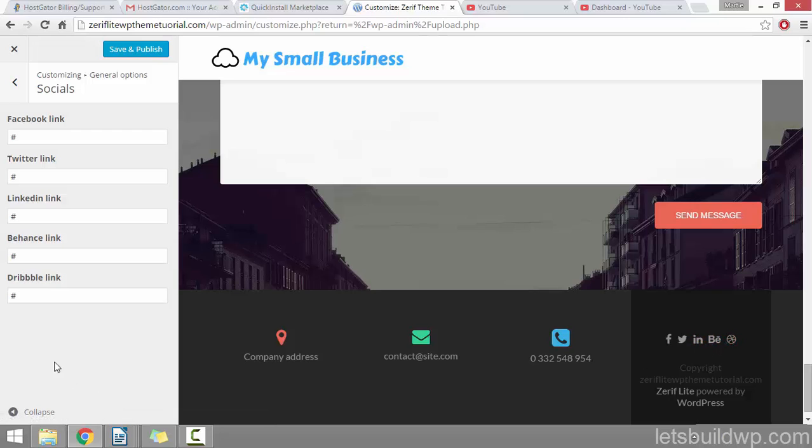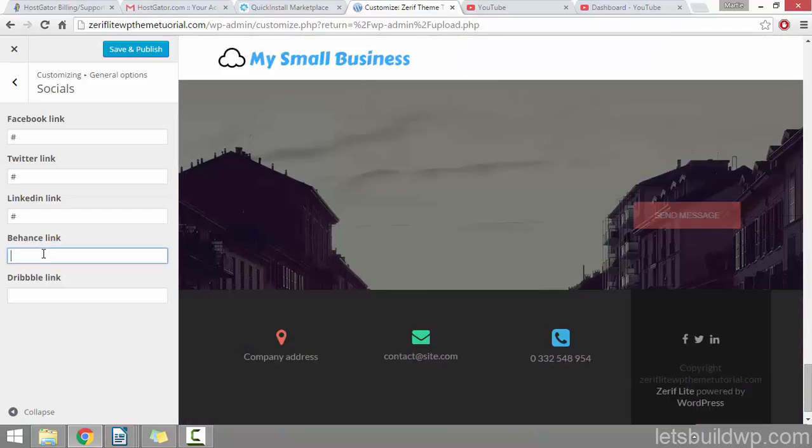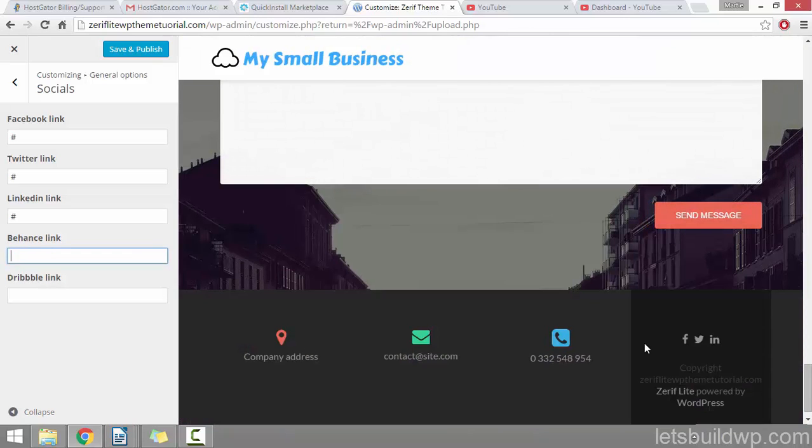So what we want to do is basically add the URLs of our different social channels into these boxes. And then any of the ones that we don't have, we can just delete the pound or hash symbol that appears in the box. So I don't have Dribbble or Behance, so I'm going to delete these. And as you can see in the bottom right in the preview, they've now disappeared.